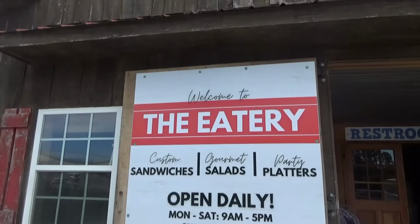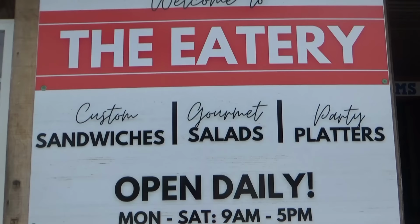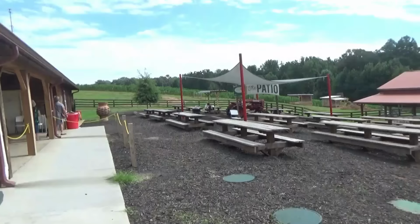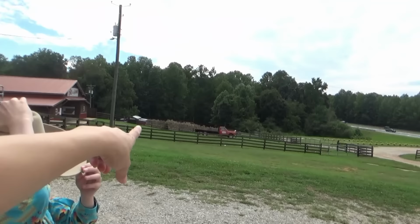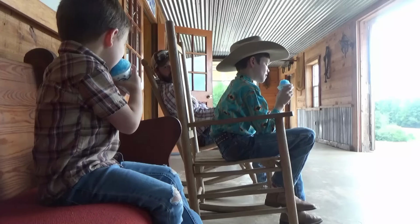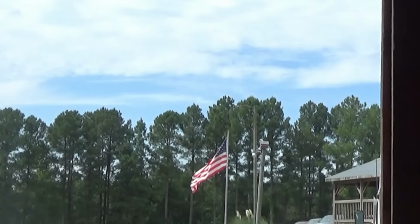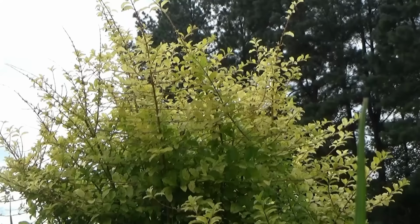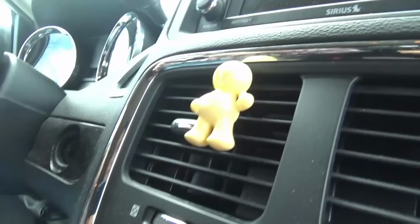This is new, the Eatery. They have custom sandwiches, gourmet salads, and party platters. Open daily, Monday through Saturday, 9 to 5, Sunday, 1 to 5. Lots of places to sit over here. This is the patio. There's more places to sit down there at the shed. This is where you order food from the Eatery. They're already setting up the little kid things over there for the corn maze and all that, the little kid corn maze. Thank you, sir. I smell a little dough.